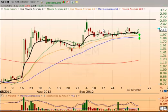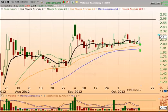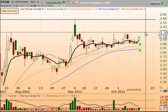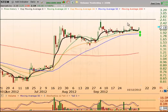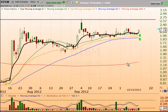STEM. Several people here are in STEM already, maybe have been holding STEM for a week or so perhaps. STEM had a bull kicker gap up Friday. We're looking for continued strength on STEM. If STEM can get to the point where it breaks out of about this 230, then we'll look at the swing high here up in the 260 area, and then possibly higher. That's STEM.